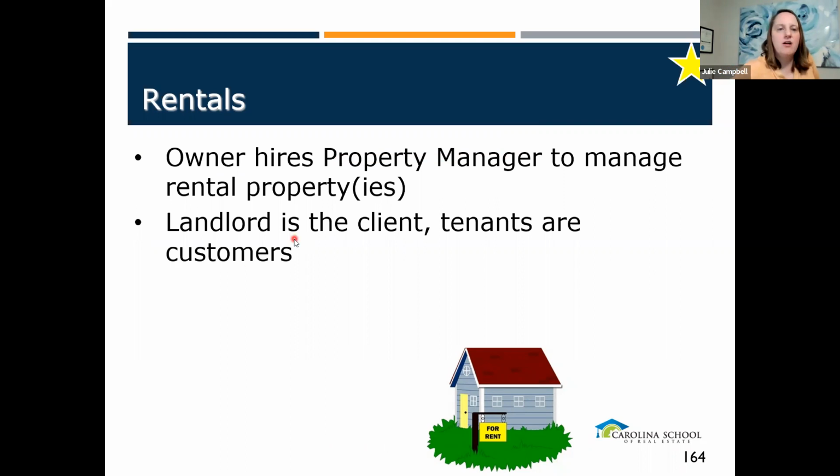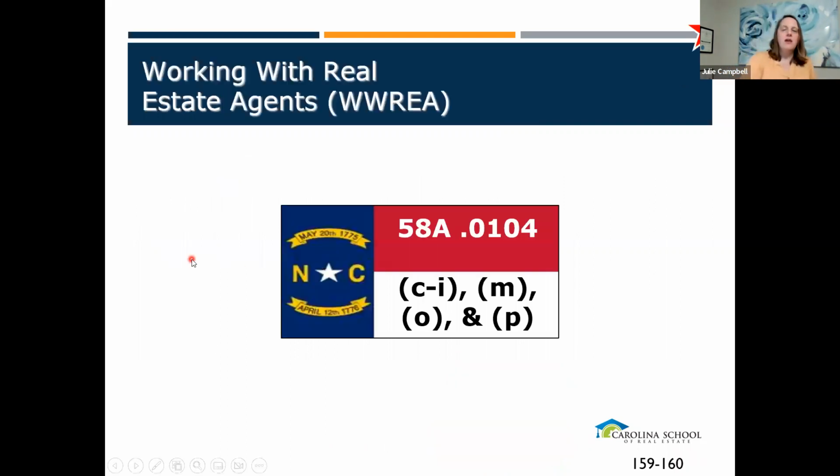All right, so now let's talk about our agency disclosure. If or when you spend time with 58A.0104, you're going to see in this commission rule that it talks about your agency agreements and your agency disclosures. We owe it to the consumer to disclose our agency status. Let's all remember, the Real Estate Commission's main purpose is to protect the public. Isn't the consumer the public? Doesn't the consumer have the right to know where you stand?